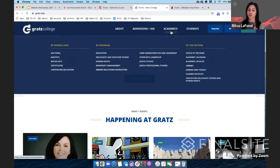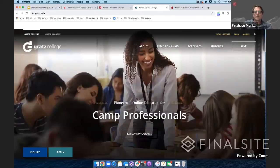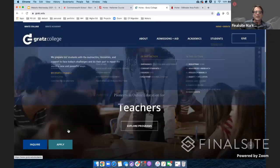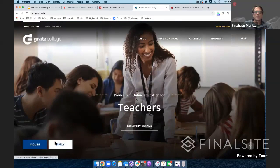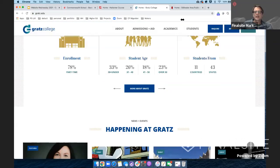By having the contrast just in the color of the text alone, it really did help you skim through all of that. Yeah, you're right about the header. If you look at these four items plus give, and then apply and inquire, which are probably the most important buttons for this part of the site, they pop up there, but it's nice and tight to the top. It doesn't take up a lot of room.